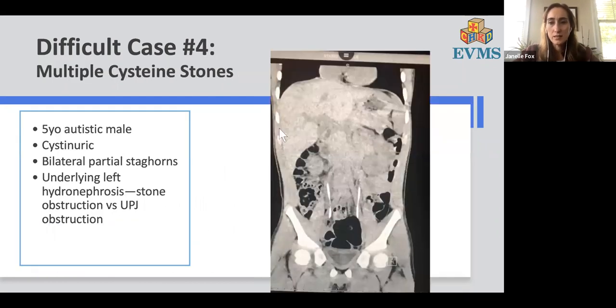All right, last case. This is one of my problem patients. All right, so this little guy is a cystinuric. He's 5, he's autistic, and he does not like anyone in medicine. And he doesn't like anyone in medicine touching him. So it's particularly challenging for both social and disease process reasons.